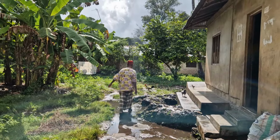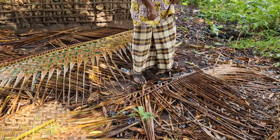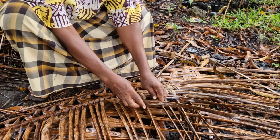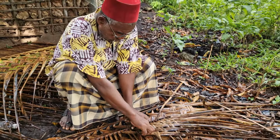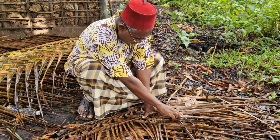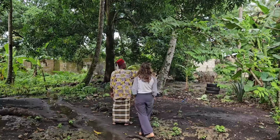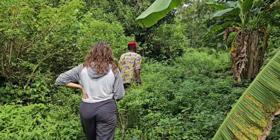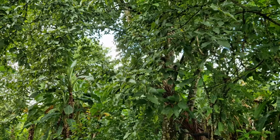He starts by showing us around his village, where we see how the locals live, and he demonstrates the palm weaving technique. Once finished, it will serve as a roof on a traditional house. The visit continues to the lush garden, where Mohammed shows us how the community benefits from all the plants.